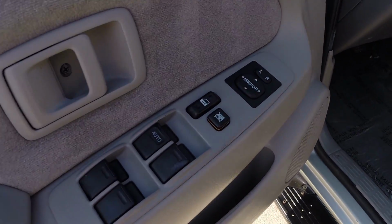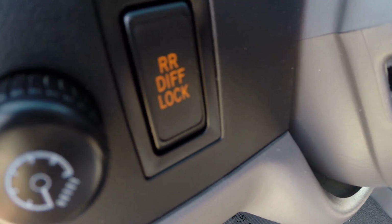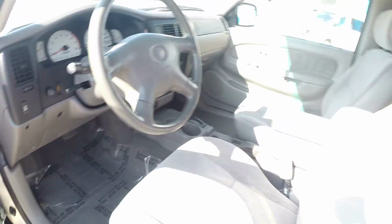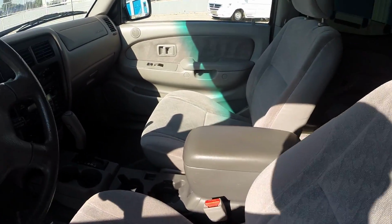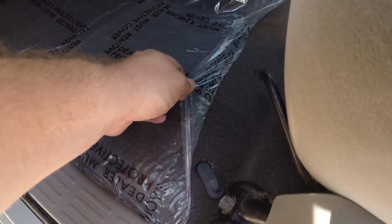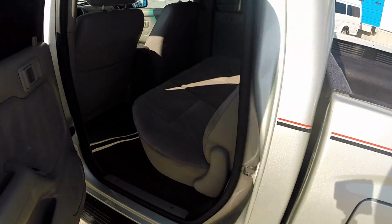Got your power windows, power locks, locking rear differential. Interior is basically immaculate on this truck. The carpet's in great shape, no stains. You can have your plastic cover still on. Extremely clean. Rear seat, same way. It's definitely a non-smoker's truck.